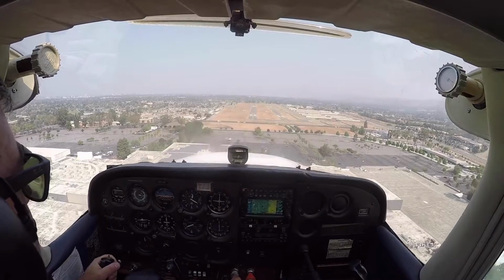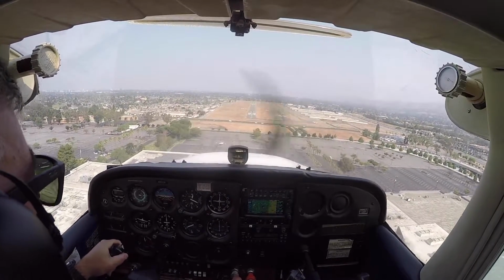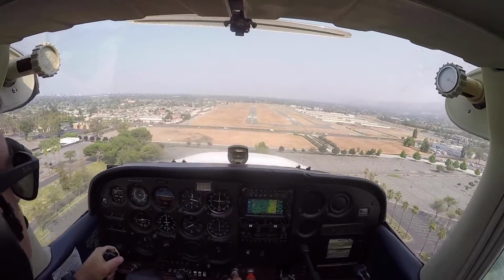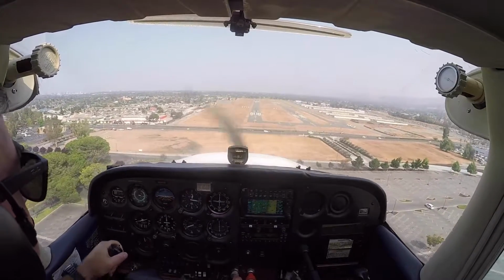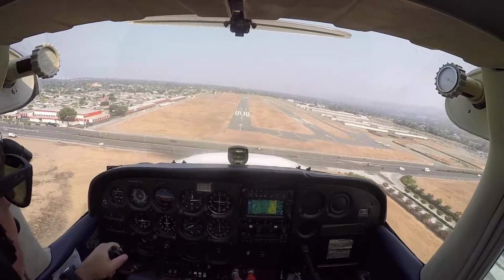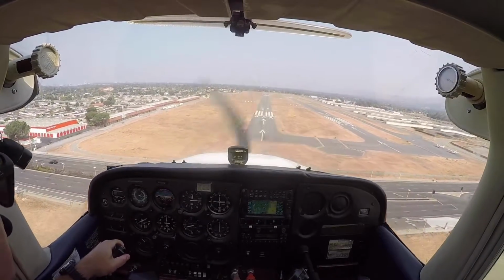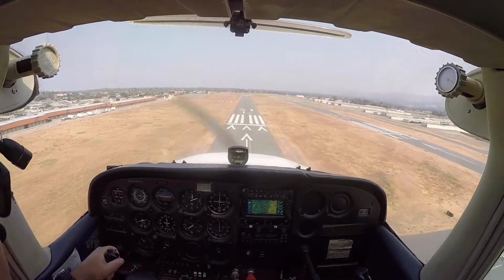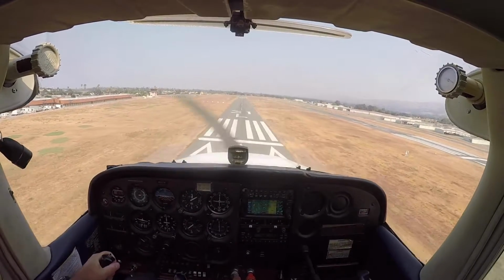Cessna 213 Alpha November, runway 31 right, taxi via Yankee. 213 Alpha November, taxi via Yankee. Cessna 213 Alpha November, verify runway 31 right, taxi via Yankee. Taxi via Yankee, 31 right, thank you.